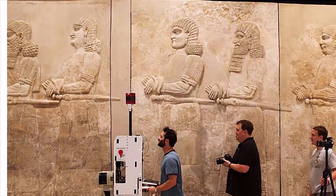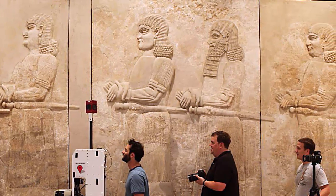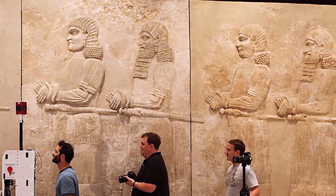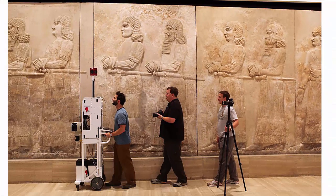The hand-pushed Street View camera cart saw first use in 2009 at Iraq's National Museum, which houses some of the world's most important artwork and artifacts from early civilizations. The museum was partly looted in the aftermath of the 2003 US invasion of Iraq.